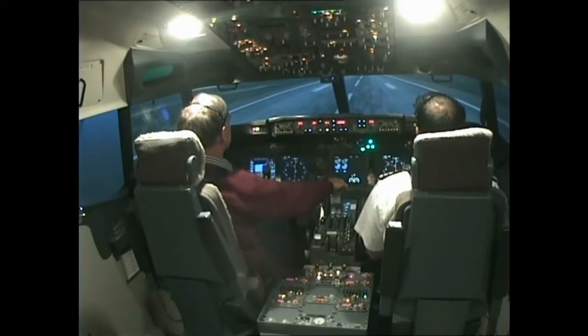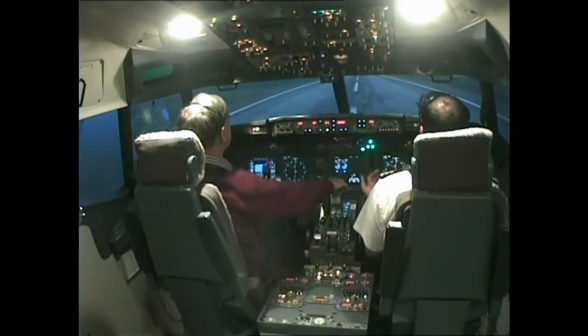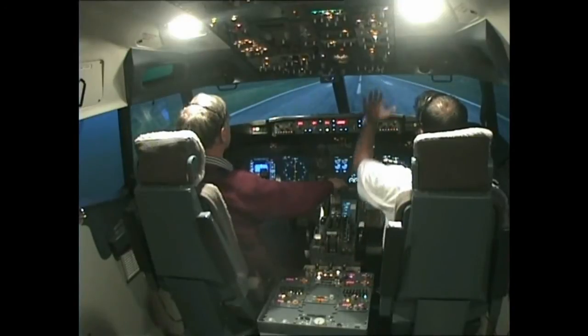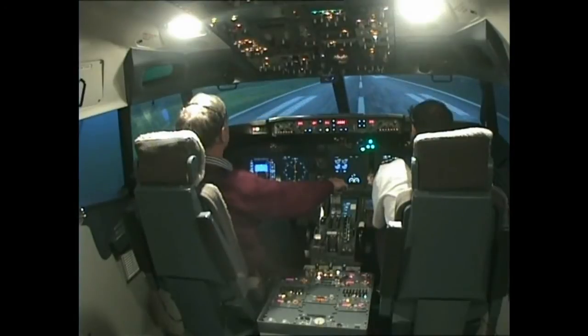90 knots. 100 knots. What's V1? 110. V1 at 120. And rotate. Pulling smoothly back on the yoke. Keep pulling back and we're going to get a 15 degree climb out as we climb out here. That's it.